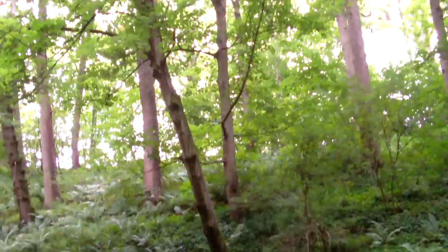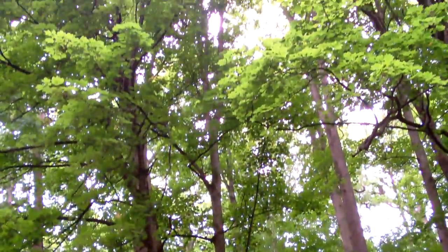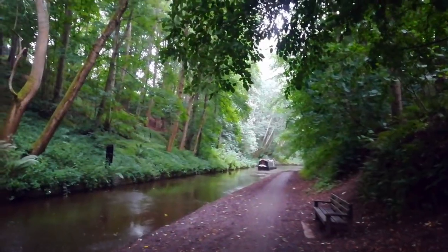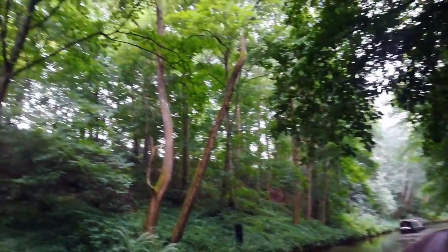The following morning started bright and sunny, so I thought I'd go for a little walk before I set off. That sunshine didn't last long. Welcome to Wales.